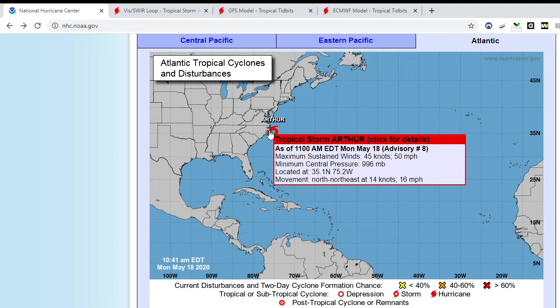So yeah, it looks like it's going through some quick strengthening here in the next 12 to 24 hours before it goes extratropical. And here's the location. It is located 35.1 north, 75.2 west, and it's still going north-northeast now. But that movement has gotten really quick now. It's going at 16 miles an hour, so the Outer Banks is only going to be feeling this for a couple more hours, and then it's going to be going away.